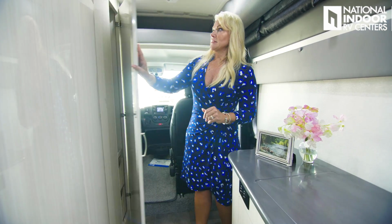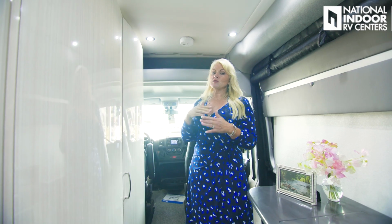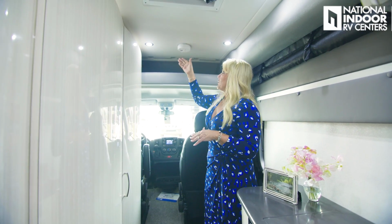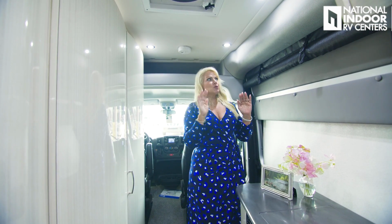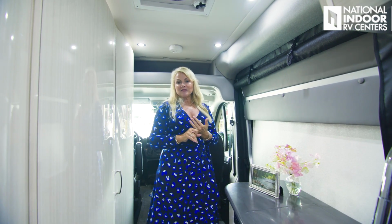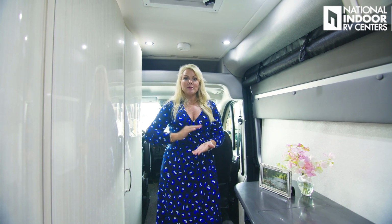So that's very nice. Then we've got the vinyl lined ceiling. We've got LED lights. These are throughout the coach. Those are going to keep the heat down in the coach, which is super important during those summer months. And we've got our smoke detector. Lots of storage right here. It's all nicely lined. Everything in this coach is just put together perfectly. Squared off. All the seams meet. One of the things that I love as we get into the bathroom, I'll point out how everything's caulked and sealed. And they do that along the floor where the cabinet meets the floor.